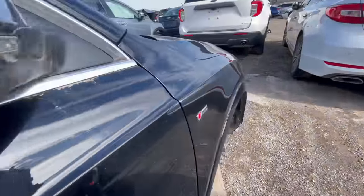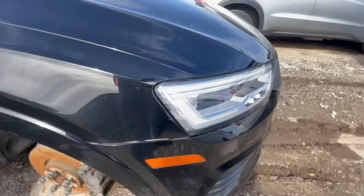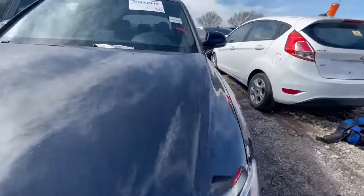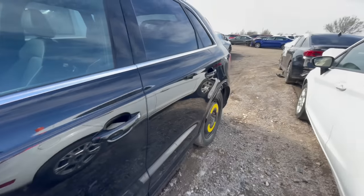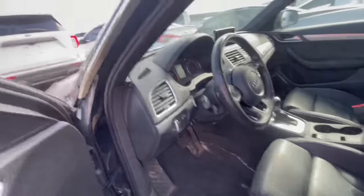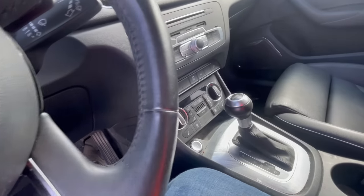Interior looks to be really nice, and it's kind of cool. S-line, yeah, so she's a little faster than your average Audi. This is a good-looking little car. And it looks teeny tiny, sitting all the way on the ground. Let's look at the interior and see what she's like. 2016, black over black over black with a little bit of a chrome accent. And look at this, cool, coolio.